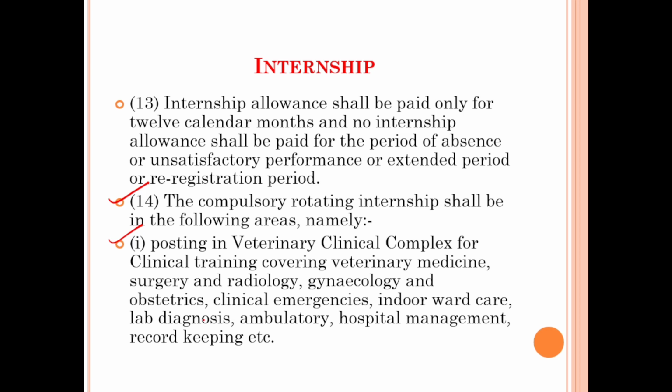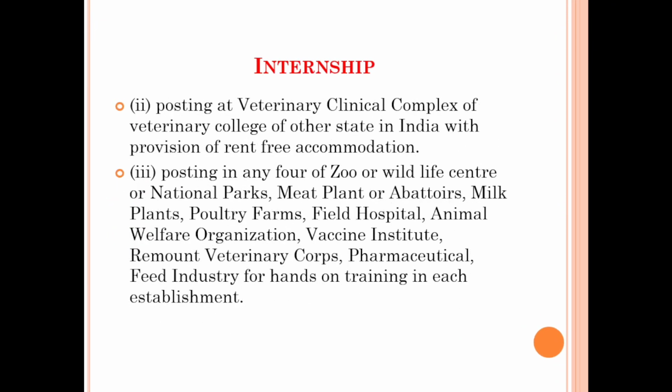Okay, so first of all, you will get posted in the veterinary clinical complex just to improve your skills in the clinical training covering veterinary medicine, surgery, radiology, gynecology, obstetrics, clinical emergencies, indoor ward care, lab diagnosis, ambulatory, hospital management, record keeping, etc. After that, you will be posted at the veterinary clinical complex of the veterinary college of another state in India with the provision of free accommodation.